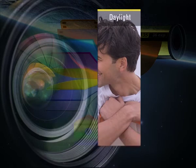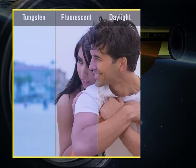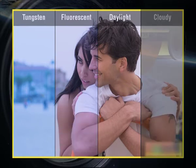Using daylight film under tungsten lamps will give you a warm cast of golden hue. Using tungsten film under daylight gives you a heavy cyan cast. Using either under fluorescent light generally leaves a green cast on the image.